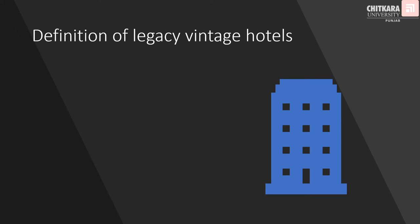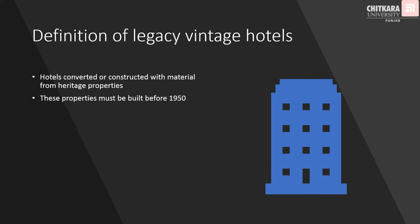So what are legacy vintage hotels? As we just said, India is a country with rich heritage, and these are the heritage hotels. That means these are hotels that are converted or built of the same construction material from heritage properties. Not just any properties. These properties must be built prior to 1950 to be considered under this category.